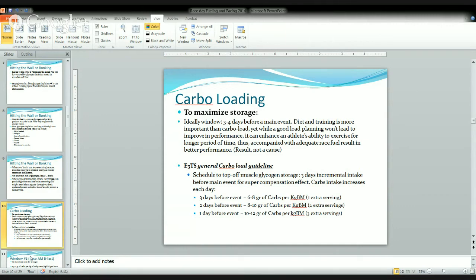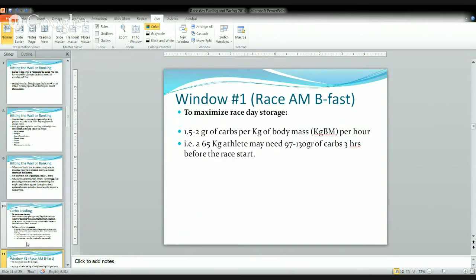So that would be the carbo load, the 3 days leading to the event. Now we move on to what you're going to be consuming on the morning of the event. And if you did your carbo load well, then you made sure that the carbs stored in your working muscles, or the muscles that are going to be doing the work during the race, are completely topped off.